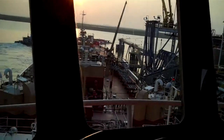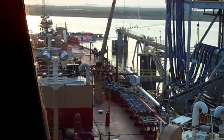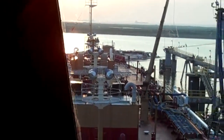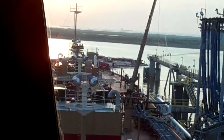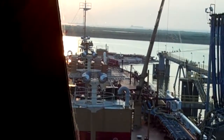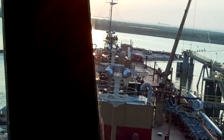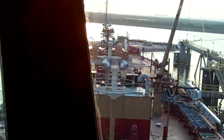It's an 8-inch line. You can see it way down there. Let's zoom in on that. It's one 8-inch hose. They could pump a lot faster through it, but the terminal is only giving us 35 to 37,000 barrels per hour. Divide that into 140,000 barrel capacity. That's about 37 to 40 hours.